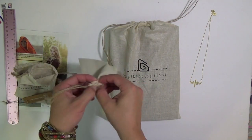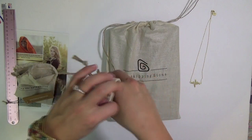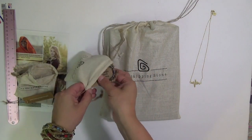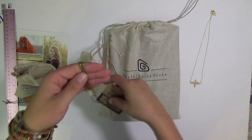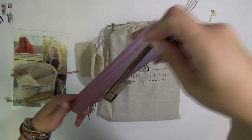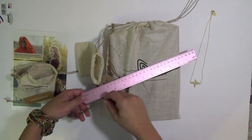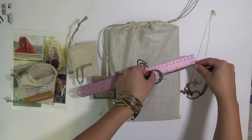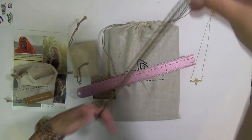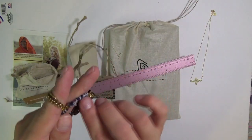And then the other necklace I got almost looks like a dream catcher to me. This one I am unfamiliar with. I forgot what the name was of this one, but like I said, I'll leave it linked down below. So it comes on a longer chain necklace. This one actually is 12, and then 12, and then another 3, so 15 inches. It'll hang around your neck. And then look at this pendant. Let me fix all of it.